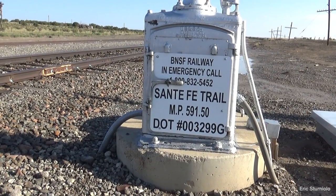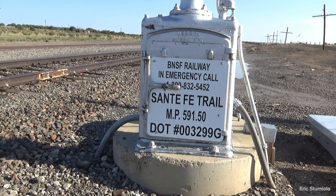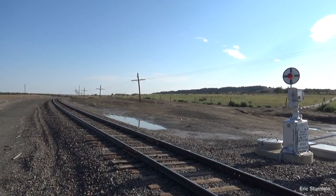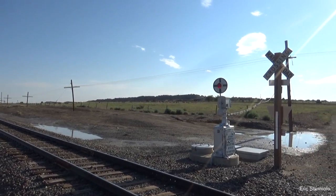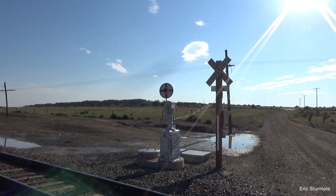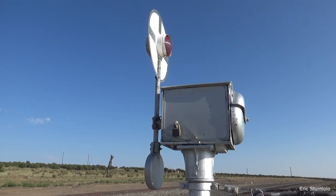Originally installed by the Atchison, Topeka, and Santa Fe Railway in the 1940s, this crossing still stands strong in 2020. Many freight trains would run past this very crossing along the Raton Subdivision back in the day. Unfortunately, train traffic today has since declined, and now sees only 2 Amtrak trains daily.